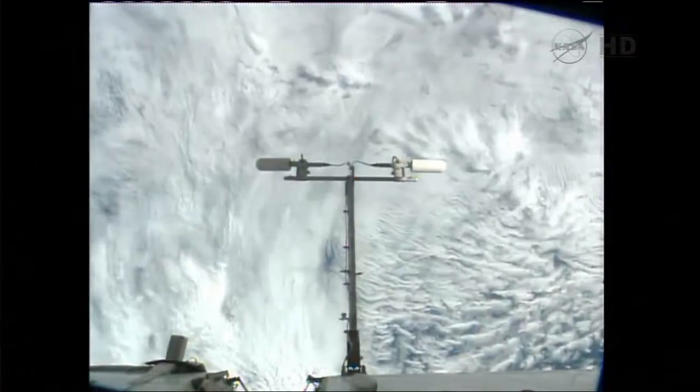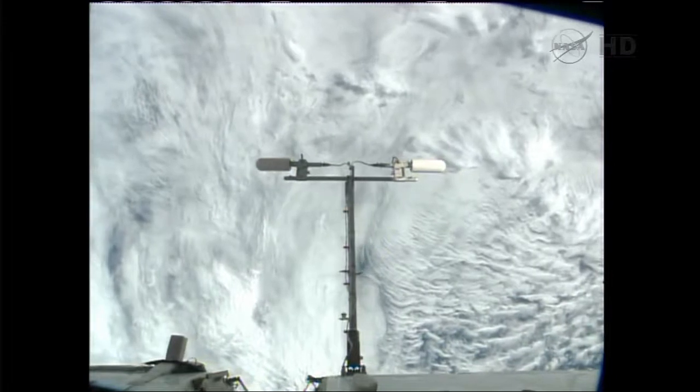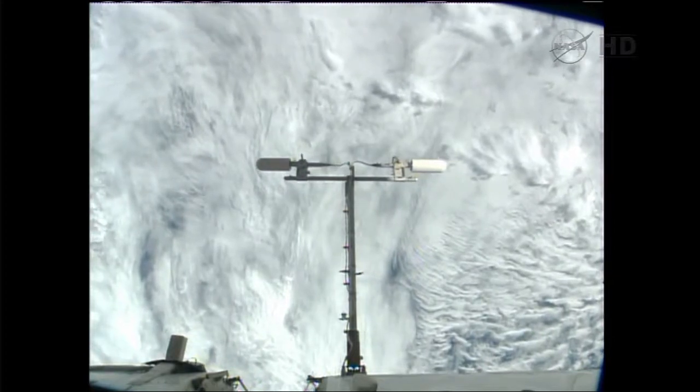Meanwhile, Alexander Mazurkin is continuing his day-long task of reconfiguring all of the Russian systems over to their normal operating procedures as they continue to recover everything from the configurations that they were placed in during that Russian spacewalk a little over a week ago.